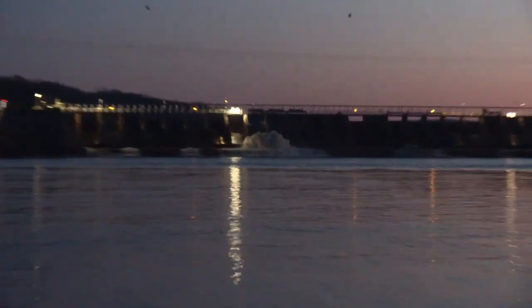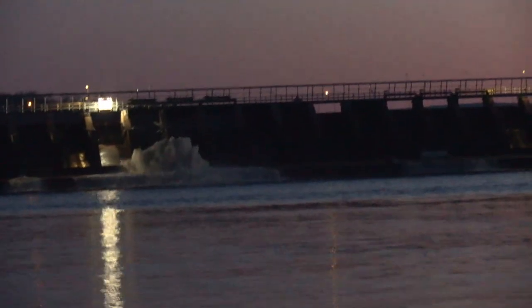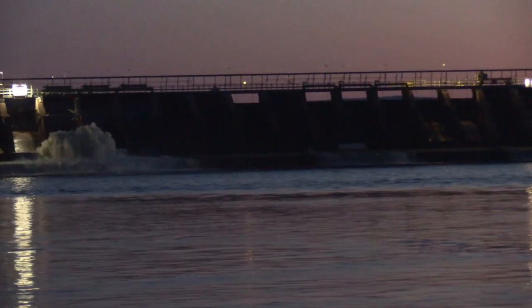Captain is eyeing out the walleye section, trying to figure out our approach. There's water spewing out today though, so we gotta really figure out where we want to be for the best position for how we want to approach this. We got two fast currents, so I think we want to set up right in between.